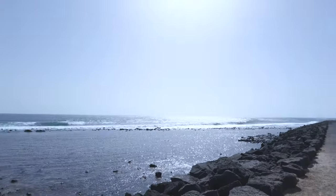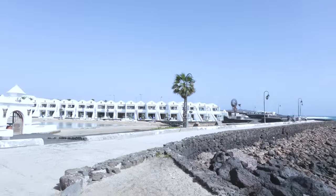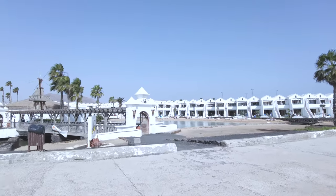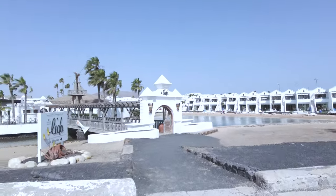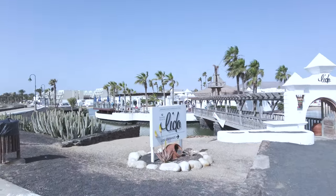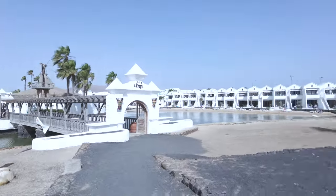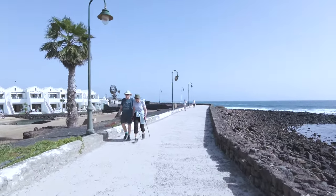All right, how's that for a vista? There's that hotel again. It's open to the public too. Let's carry on, folks. Let's get to this marina.